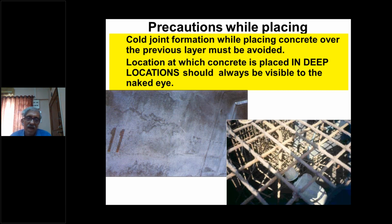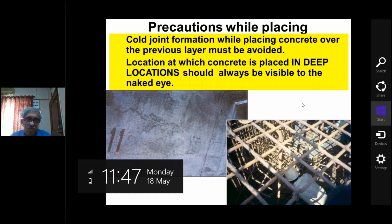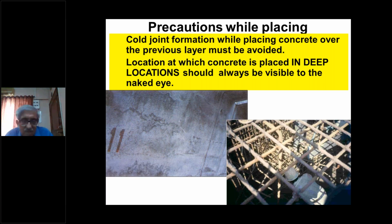Cold joints often come, and the problem in Unit 4 was whenever we did large pours, the workers struck and requested the management for higher wages, and otherwise they would abandon the work. So there was always a threat of a cold joint taking place. A cold joint, especially in foundations, is dangerous because it can be a source of leakage and later cause corrosion to the bars which are put in the foundation. In the superstructure also, it can cause a problem of durability.